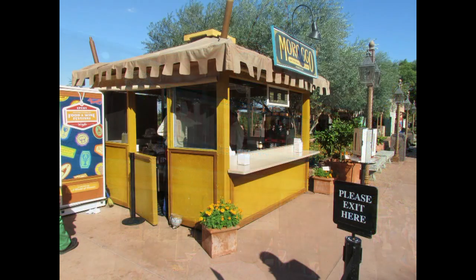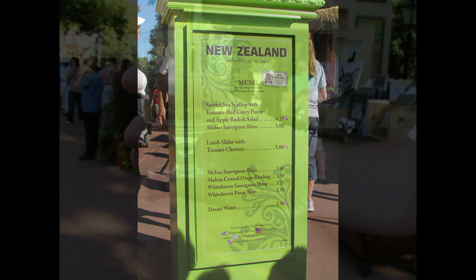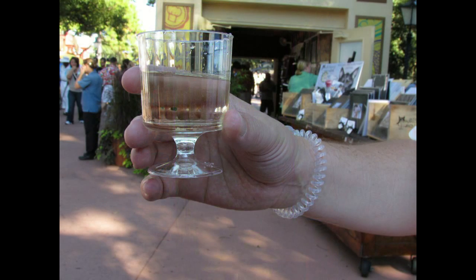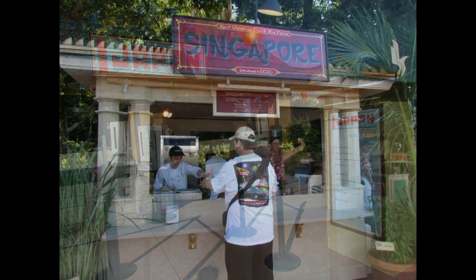Now there's Morocco, and we usually get the kefta pocket, which I really like. It's hit $5 this year, so we sort of begged off that. There's New Zealand, and I had the Riesling. It's Mahana Central Otago Riesling for $3.50, and it was good. It was a little strong for me for a Riesling. I had some of that. I thought it was good too.